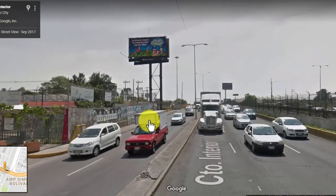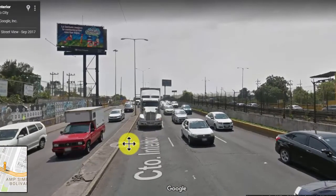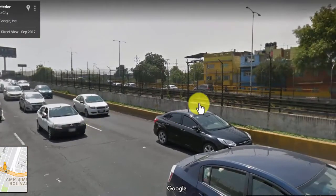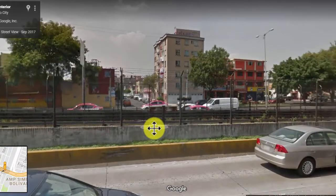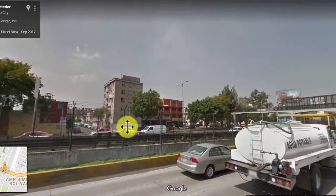It looks like a really nice day. This is September of 2017. We see these American trucks. Now these cars you don't see here in the US. I'm not sure what this is. They've got barbed wire, I guess, so people don't jump over into the train tracks. Let's see, they've got these Eastern European type buildings.